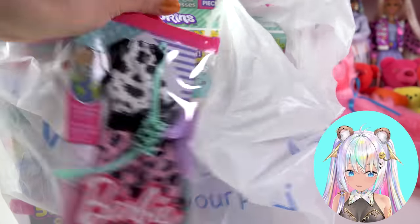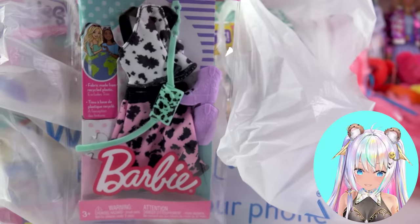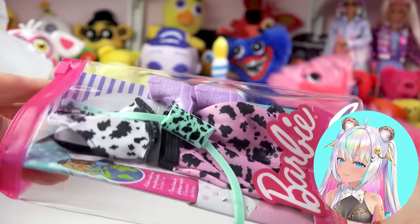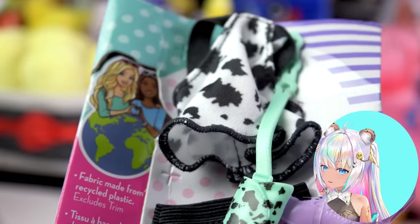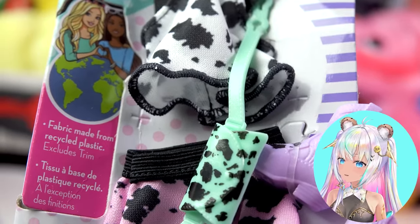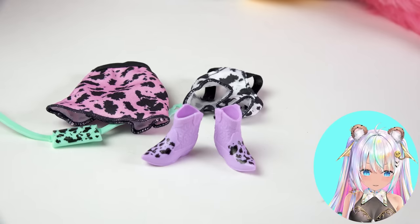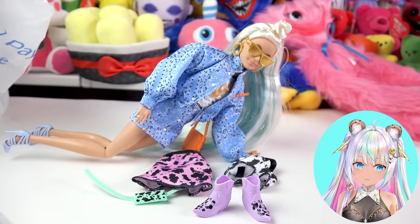I also found this. I had been looking for this fashion set ever since I saw in some of the Barbie news that this was coming out. So cute. It's cow print. Okay, I'm not a fan of these little plastic pouches. Oh, got it. Oh, this is interesting. It actually says on the side here that the fabric is made from recycled plastic. That's nice to know. Okay, here are all the pieces that are part of the set. I'm obsessed with this. So we've got a little skirt, a little top, cowboy boots, and a little cow waist bag. I think we're gonna take Miss Paisley Barbie and give her a makeover.